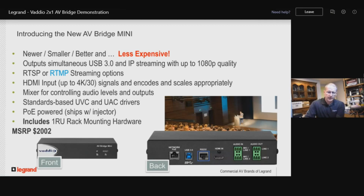So we had one we called the AV Bridge, then we had the AV Bridge Conference, and the difference was the AV Bridge Conference brought in external audio from within a room. So if you already have audio in the room and speakers, you could bring that audio into the AV Bridge Conference. And then sometime, I think early last year, we came out with this unit, which is what we call the AV Bridge Mini.